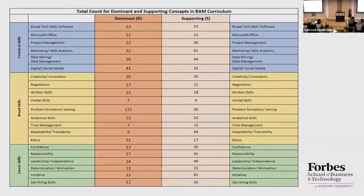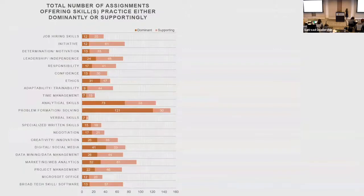After we have done all of the evaluations, we counted all the D's and all the S's for every skill. So in this dark orange column, you see all the dominant aspect of those skills, and in the light orange column, you see the results for the supporting or the S of those skills that were met in these courses. And now let's analyze it. Let's see what these D's and S's tell us.